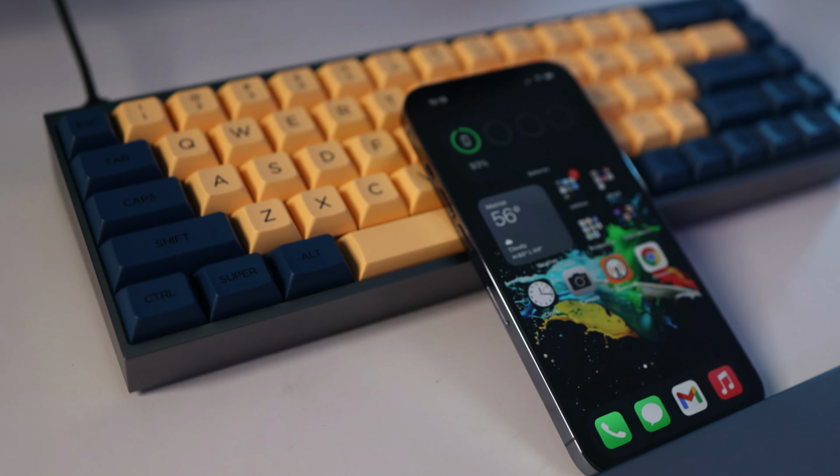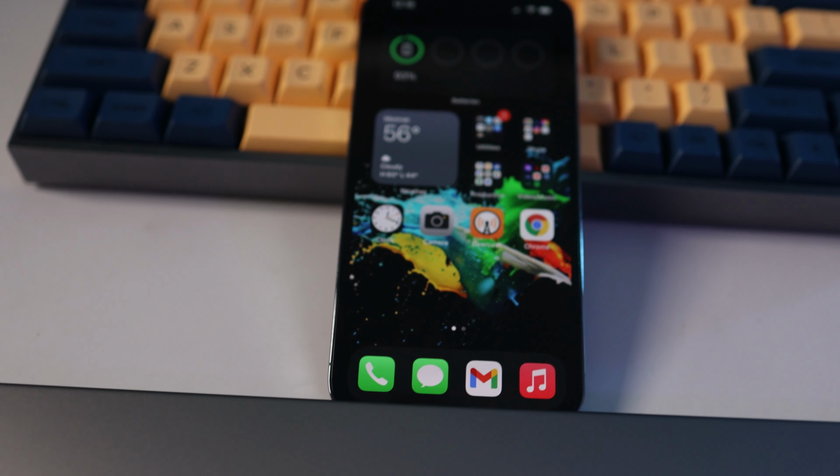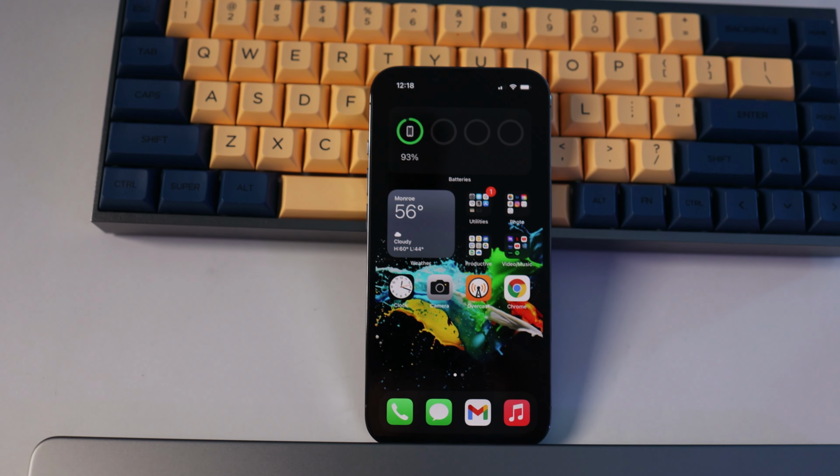So iPhone 13 Pro, who it may not be for, who it may be for. I'm going to try to do this as quick as possible. 6.1 inch phone. This is a great phone for a few reasons. One, improved battery life, so they put a bigger battery in it. So this thing usually has between 60 and 65% at the end of the day.